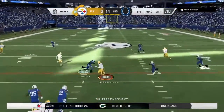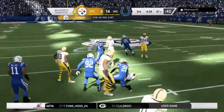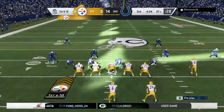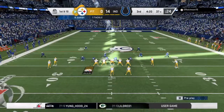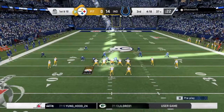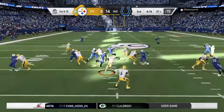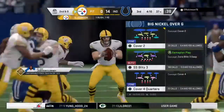He'll drop to throw. He'll find Smith-Schuster. That's complete. And they're able to get this one across the 35. Second catch of this AFC title game, and he's got a first down. Line of scrimmage, the 37 on 1st and 10. From the gun, a run for Johnson. There to stop him was Darius Leonard.